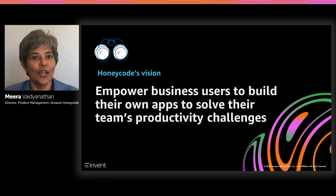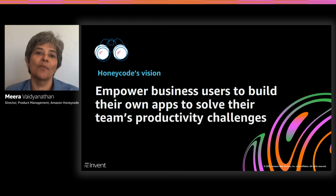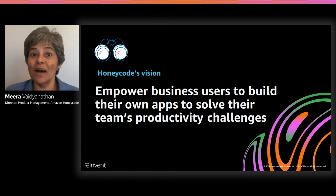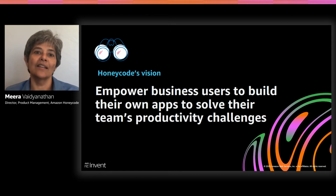With Honeycode, you can build and use mobile or web apps without writing a single line of code. You don't have to rely on developers or on IT to build custom apps for your business. Instead, any business user, project manager, product manager, a finance person, marketing person, really anyone can use Honeycode's visual app builder to create custom apps that can be deployed to mobile devices, both iOS and Android, or web browsers.